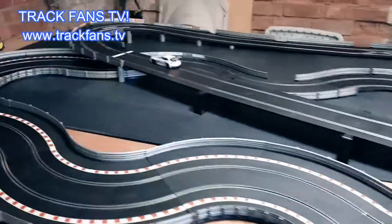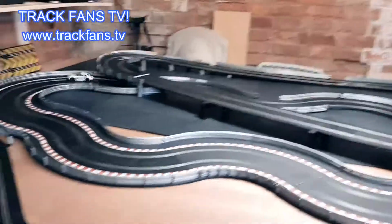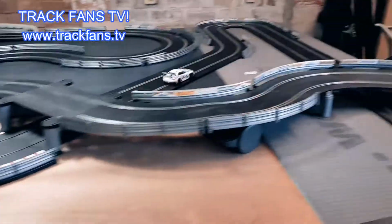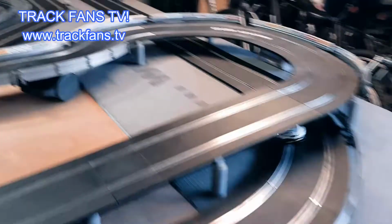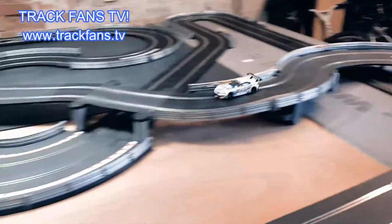There it is, round, long straight into Bacharach, down. Let's motor it through Hammerhead. Yes, little growth spurt there. Power, power. Round, slowly does it. Shoots through the R3 corner. This is a great track.